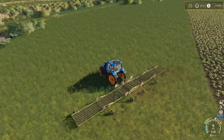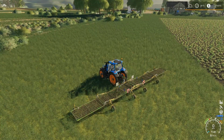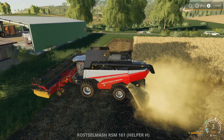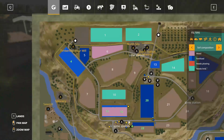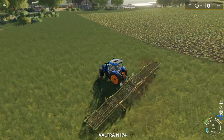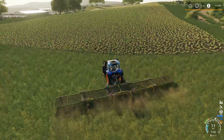Helper H had what did it? Wait. What? I didn't see what that said. Helper H is what? He's 80% full. Okay. With soybeans, I didn't expect him to get that much soybeans out of there, but I'm happy with that. So what was I saying?